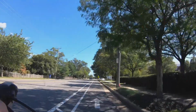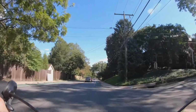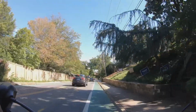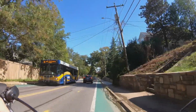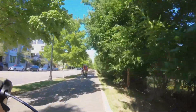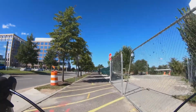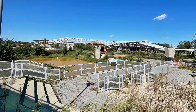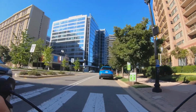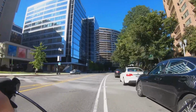It's still interesting to think that one of the opponents of this bike lane on Route 7 actually wrote an article about it in the Wall Street Journal. I took a moment to see construction of the new Potomac Yard Metro station. I always joke that this is the skinniest bike lane in the world.